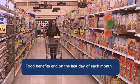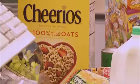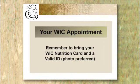Food benefits end on the last day of each month and do not roll over to the next month. As foods are purchased, they are removed from the balance on your card. Remember to bring your WIC Nutrition Card and a valid ID with you each time you come into the WIC clinic. You cannot receive your food benefits without them.